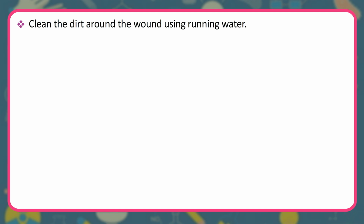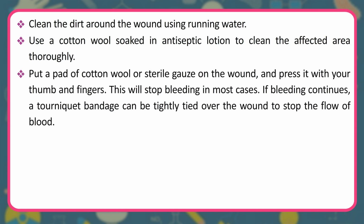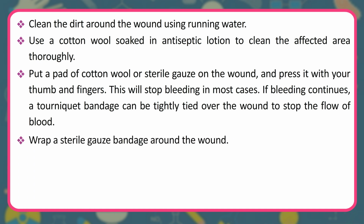Clean the dirt around the wound using running water. Use a cotton wool soaked in antiseptic lotion to clean the affected area thoroughly. Put a pad of cotton wool or sterile gauze on the wound, and press it with your thumb and fingers. This will stop bleeding in most cases. If bleeding continues, a tourniquet bandage can be tightly tied over the wound to stop the flow of blood. Wrap a sterile gauze bandage around the wound.